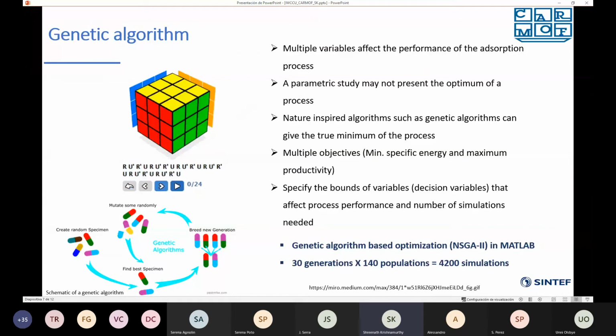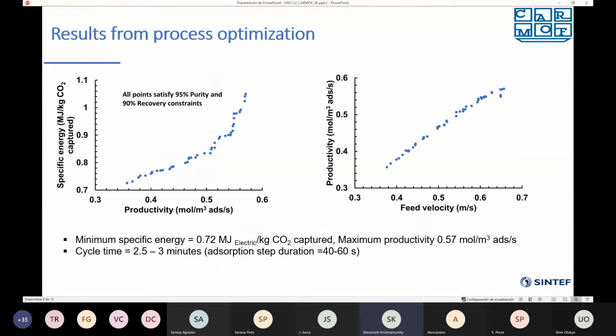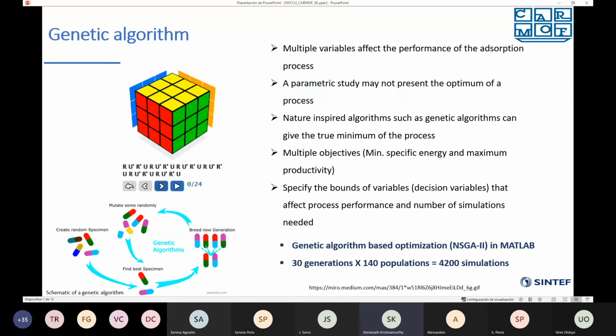And I say the word nature-inspired because I have a picture down here which more or less mimics the reproduction of a cell. And these algorithms have exactly the same function. It's just that a computer does this job for you. And I have included a picture of a Rubik's Cube to explain the process. So if you consider a Rubik's Cube, the objective or the constraint here is to have a unique color in every face.